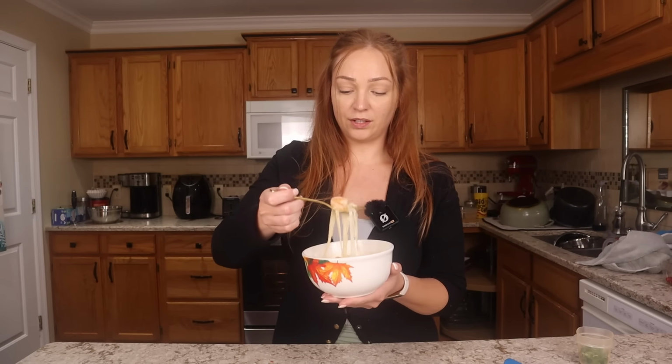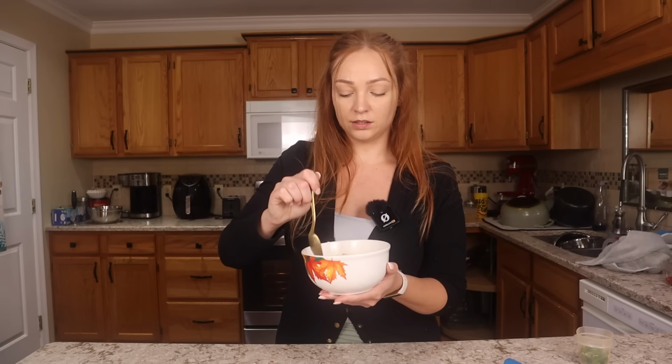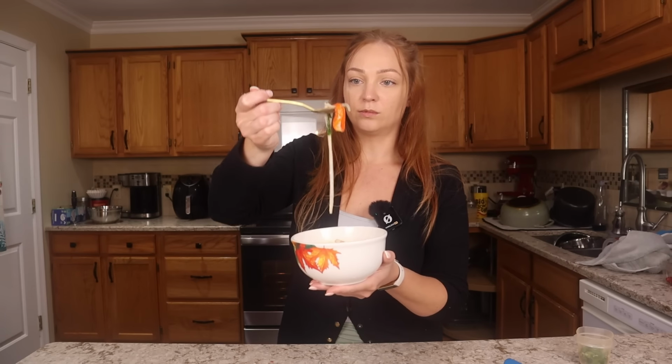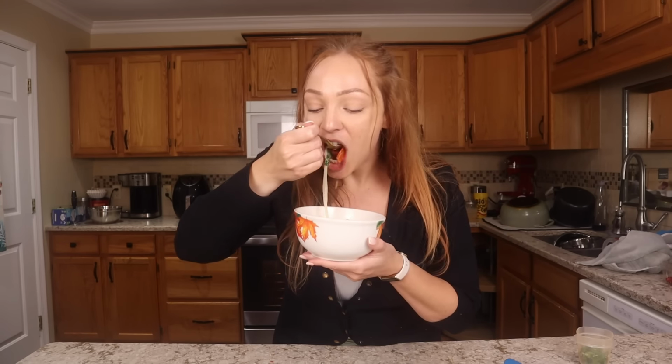So let's try to get a little bit of as much as we can. I wonder if I should be eating this with a fork because of the noodles, or even chopsticks. I'm trying to get a little bit of everything. Got some red pepper, some noodles, some cilantro, a little bit of onion.